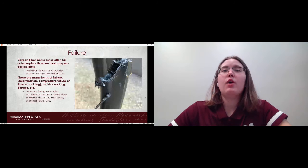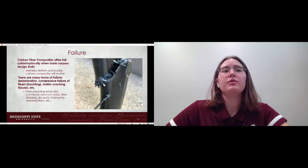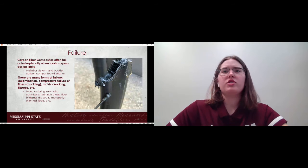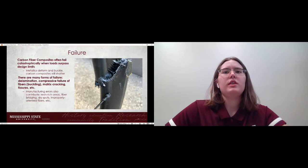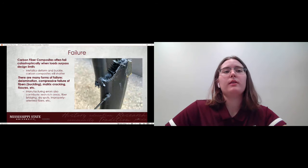And speaking of that, the failure of carbon fiber: when carbon fiber composites fail, they'll fail catastrophically. They'll splinter and shatter, whereas a metallic part will often just deform or buckle in some way, so it won't potentially endanger the user. And there are many different forms of failure for carbon fiber as well.